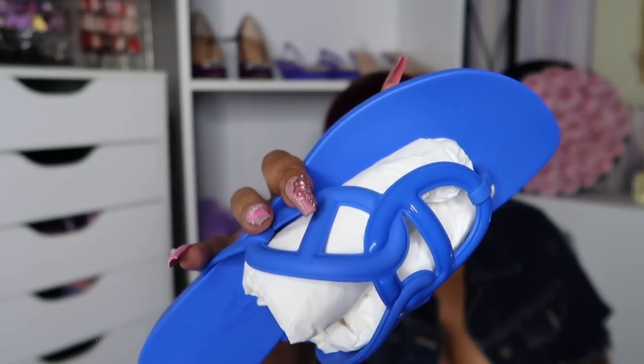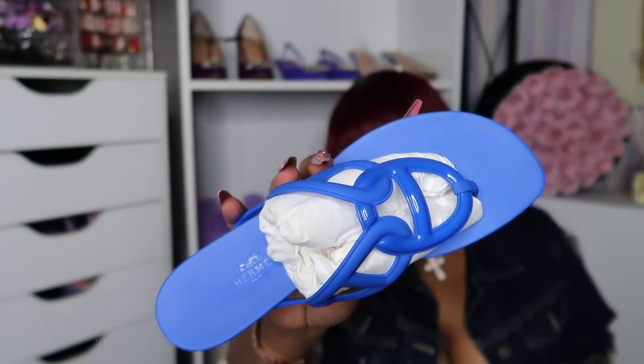So here's another color that I got. This color right here is the newest color. This just came out. Look at this blue. This is freaking gorgeous. Oh my gosh. Yeah, I couldn't wait to do this haul because I don't typically wear my stuff until I haul it. And I'm like, girl, go ahead and haul so you can start wearing your stuff.